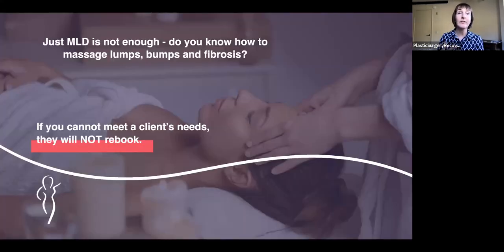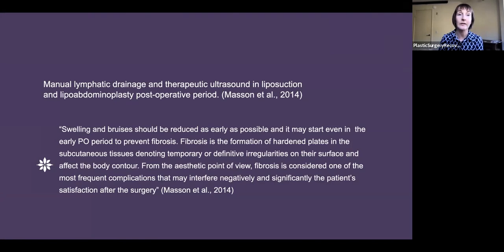But though MLD is effective, just MLD is not enough. I shared my story before of the client that didn't rebook because she had fibrosis and I didn't know how to treat it. So my question to everyone before you start to really open up and take clients is, do you know how to massage lumps, bumps, and fibrosis? So not just MLD. You can't just do MLD more and more and expect someone's fibrosis to completely resolve. If you cannot meet a client's needs, they will not rebook. I've seen it in my practice, I've seen it in other people's practices, and it's something you need to know if you want to operate a successful business.